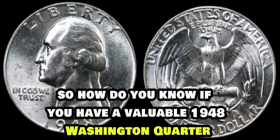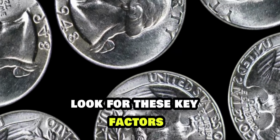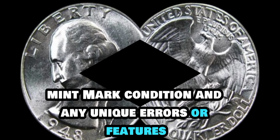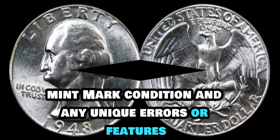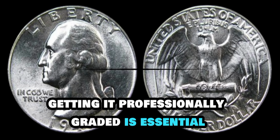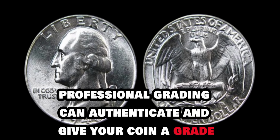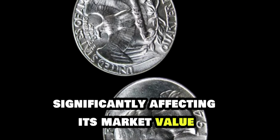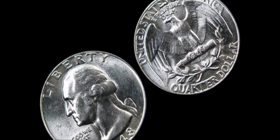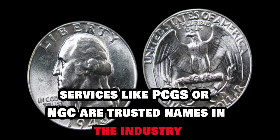So, how do you know if you have a valuable 1948 Washington quarter? Look for these key factors: mint mark, condition, and any unique errors or features. If you think you have a special coin, getting it professionally graded is essential. Professional grading can authenticate and give your coin a grade, significantly affecting its market value. Services like PCGS or NGC are trusted names in the industry.